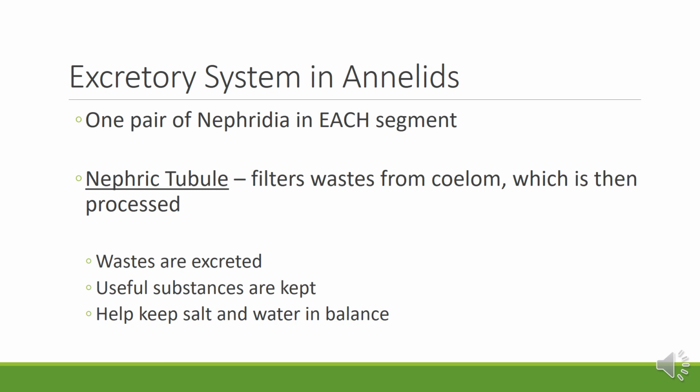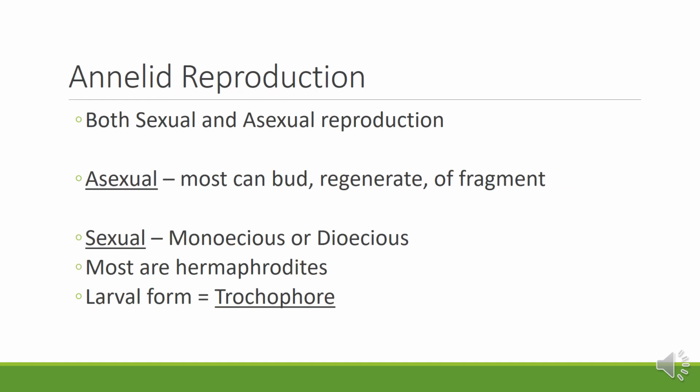Excretory system. They have nephridia, just like our mollusks do, in every single segment. So every single segment has a tiny early kidney. The nephric tubule filters waste from the coelom, which is then processed. Once again, it's this doubling up. It's having two excretory systems. Through the nephric tubule, wastes are excreted, useful substances are kept, they're filtered out. These nephric tubules also help keep salt and water in balance, making sure that there's not too much water or too much salt inside one of these annelids.